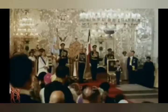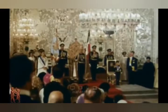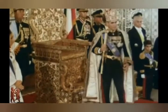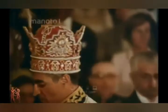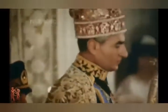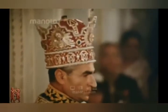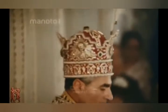This magnificent crown was used for the last time during the coronation of Mohammad Reza Shah Pahlavi on 26 October, 1967. The crown survived the revolution, and now it is currently on display with the rest of the Iranian crown jewels at the Central Bank of Iran in Tehran.